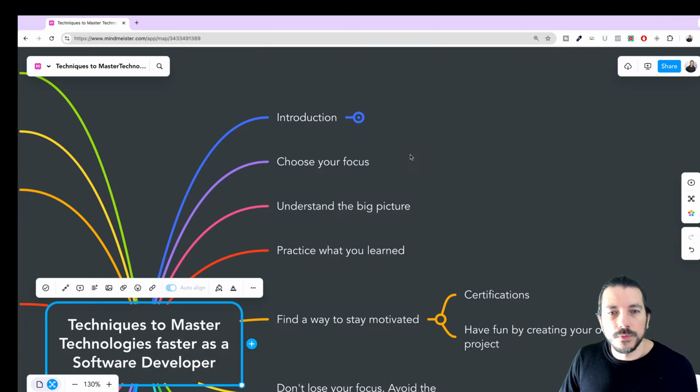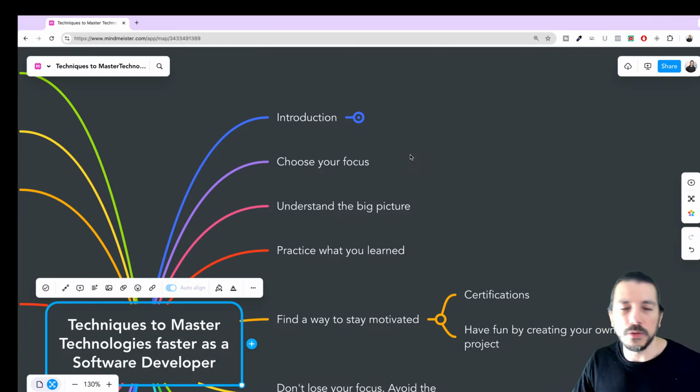So also define your learning goals. What exactly do you want to learn? Do you want to learn Kotlin? Do you want to learn Golang? Create a small project with those programming languages. Learn the basics, learn the main concepts. And as an intermediate or senior software developer, you can learn those programming languages a lot more quickly, because you already know the fundamentals of Java, for example. So learning those technologies is going to be fairly easy, right?